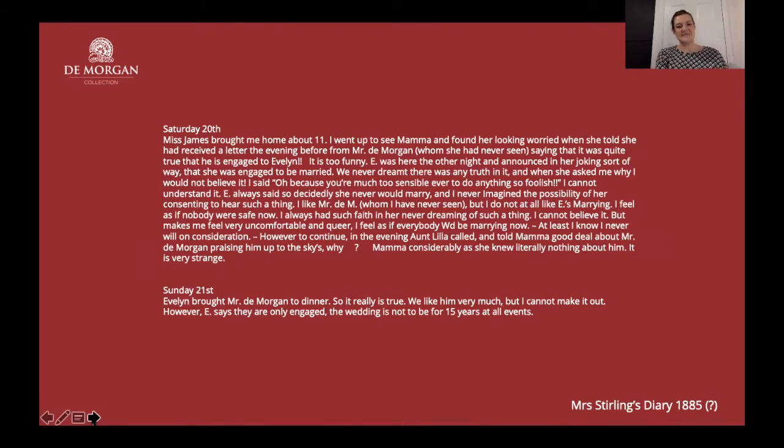By 1885, the De Morgans had gone official and announced their engagement. And this is an excerpt from Wilhelmina Sterling, Evelyn's younger sister, from her diary from 1885, where she exclaims her surprise but also delight at the De Morgans having become engaged. You can have a scan of it yourself, but it picks up on the idea that Evelyn was someone who it was quite surprising would have got married. Apparently she once said that she'd never do anything so foolish.